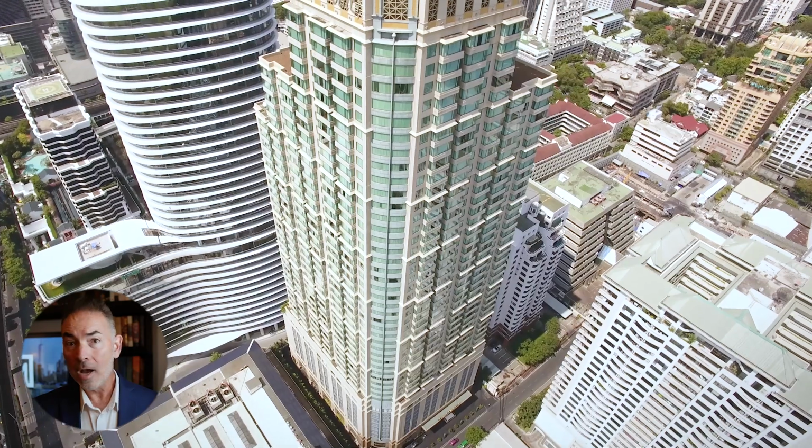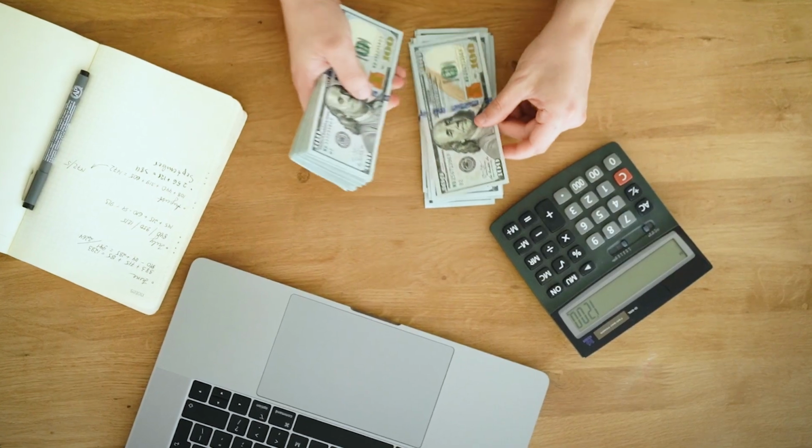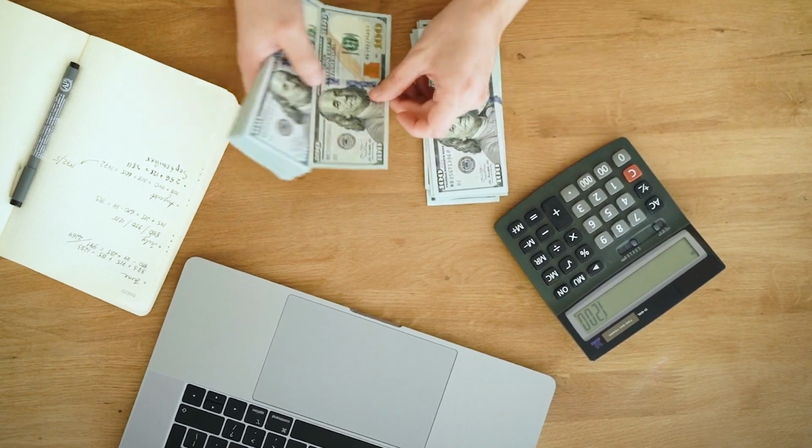So the first thing to understand about co-ops is that you are not buying real property. You are not actually buying the unit in the building. What you are purchasing are shares in a shareholder-owned company that owns the building and owns the unit. A proprietary lease is then made and allows you to live in that unit. But what you technically own are shares. Therefore, you're not subject to things like property taxes because technically you don't own any property.